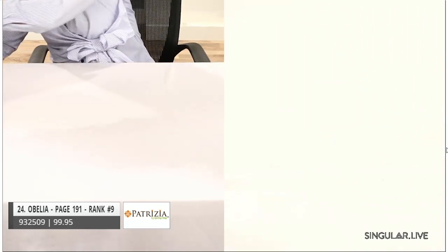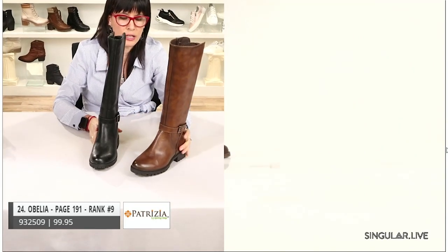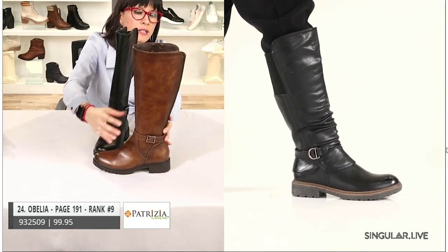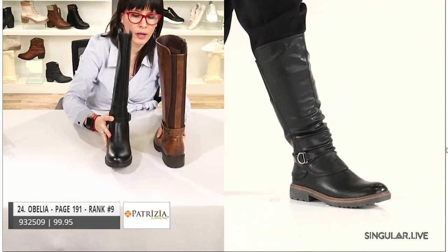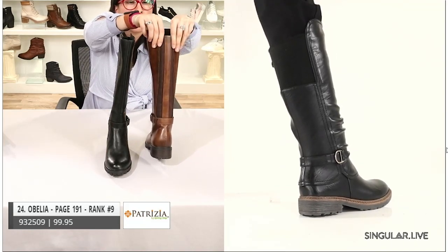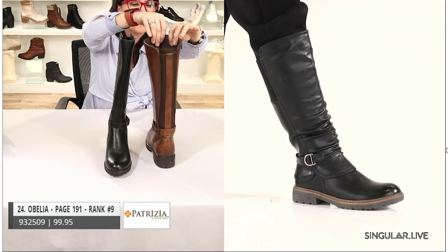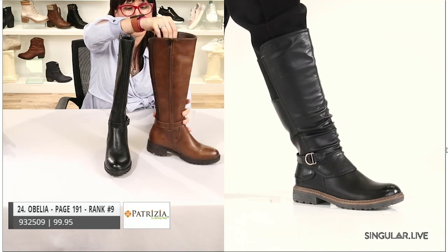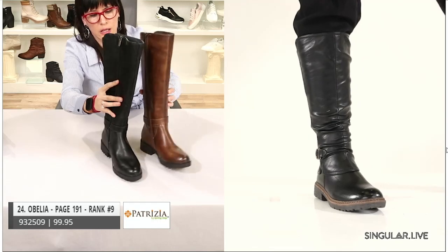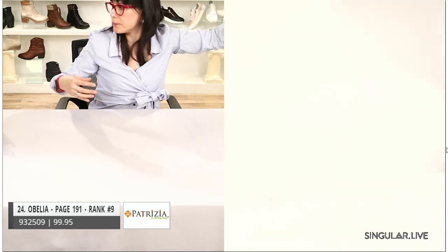Okay. Our next style, she's Ovilia. She's also in our top 10 sellers. She is very important for your assortment. You can see that Ovilia has this elastic gusset here in the back. I can put one here and one here, as you can see. And this is for extended calf for our girls with athletic or fuller calf. So this is very comfortable and very versatile to use because you can combine it with many outfits. It has been very good in our top sellers.